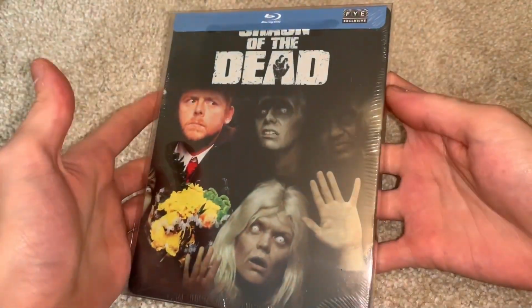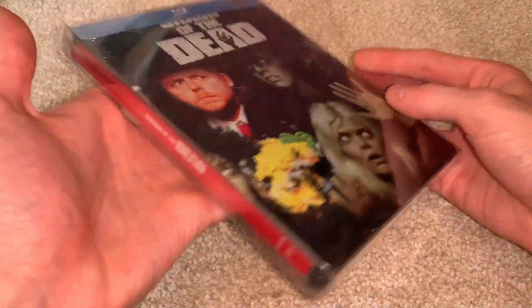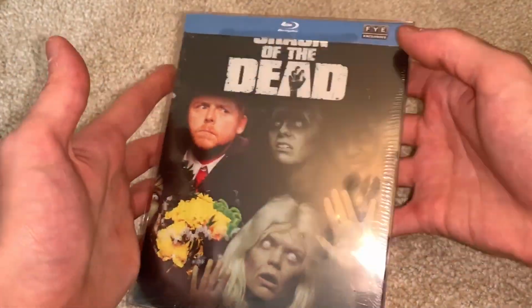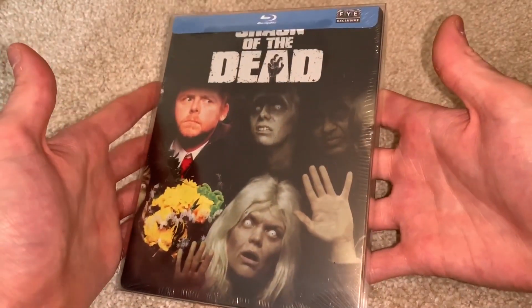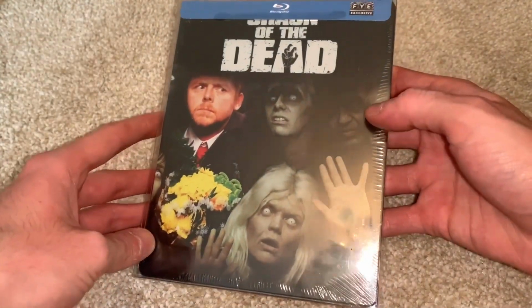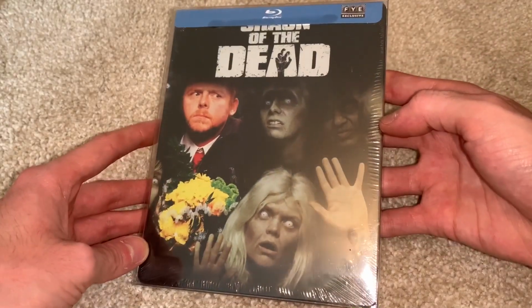All right, so next up is Shaun of the Dead. Edgar Wright is definitely my favorite director of all time, so I love, love, love this movie. I could watch it all the time. And I found this steelbook for about like $8, brand new. It's an FYE exclusive, so they had a sale going on where you can get two of them for half off, I think. So, yeah, it's definitely a really cool pickup. It's not the best Shaun of the Dead cover artwork for steelbooks. There's a bunch of them, but yeah, for $8, definitely worth owning.